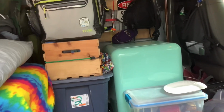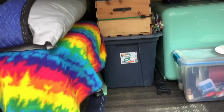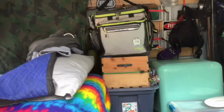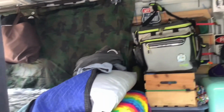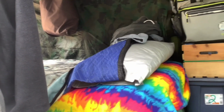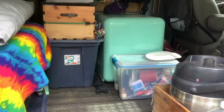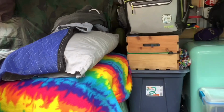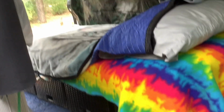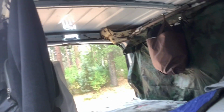So yeah, that was the progress today. Everything out, everything was clean. And most of it's back in there. I still have a few miscellaneous items, and then once I break camp, all my camp stuff's got to go in here. But right now, it is very spacious compared to how it was. Very livable. I'm happy. Got my bed all tightened up again. Yeah, you got my hats hung up there.